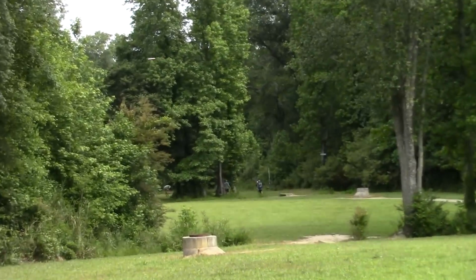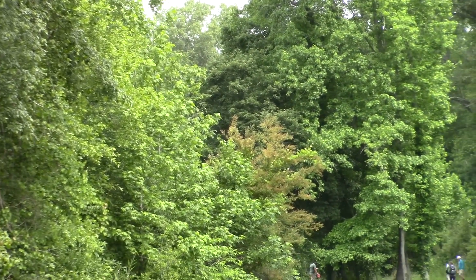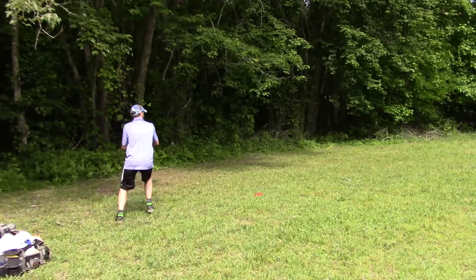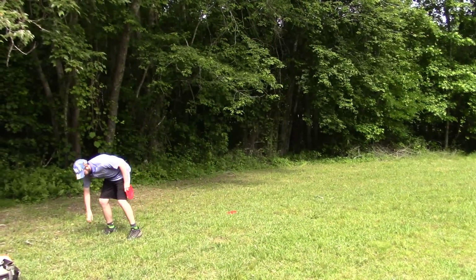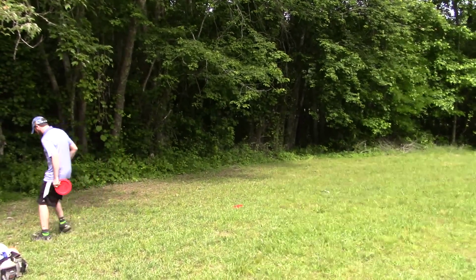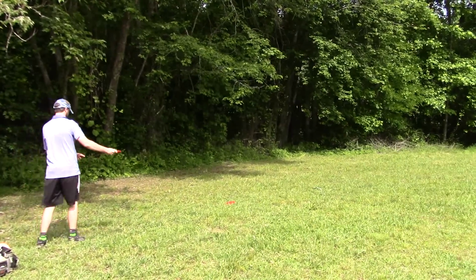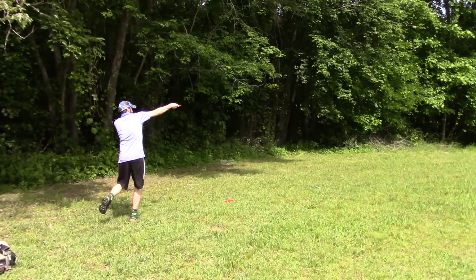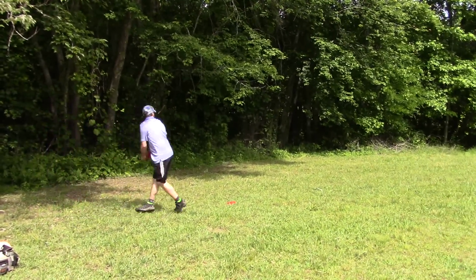So I was way further back than I wanted to be, and they actually created an OB line to the right of the gap that we're throwing through here, and I think I was just thinking about staying away from that and ended up throwing it just right into the shoal. So not very happy with my first 2 shots on this hole because I want to birdie this one every time.